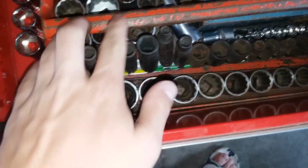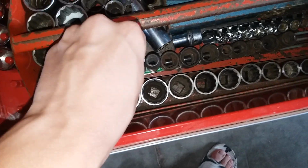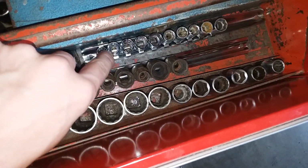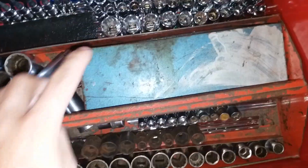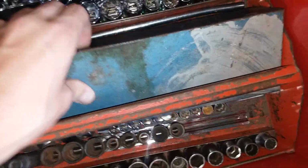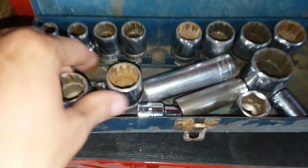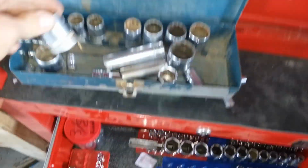Craftsman 1/2-inch 12 points. Random impact sockets, and star sockets that are meant for square sockets and stuff like that. Then in this box right here is all my decent sockets, I guess you could say, besides the Snap-on ones I showed you earlier. And here's just a bunch of random old school SK sockets. Every single one in here is an SK.